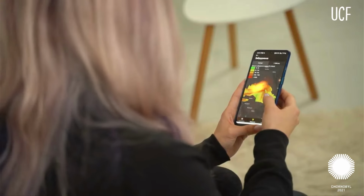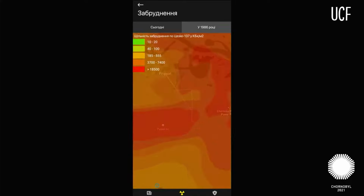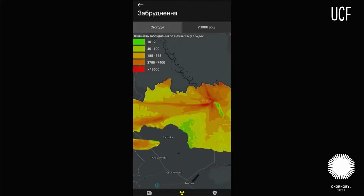There is also a contamination map. It is showing two different periods of time. This is exactly during the disaster and also after so many years.